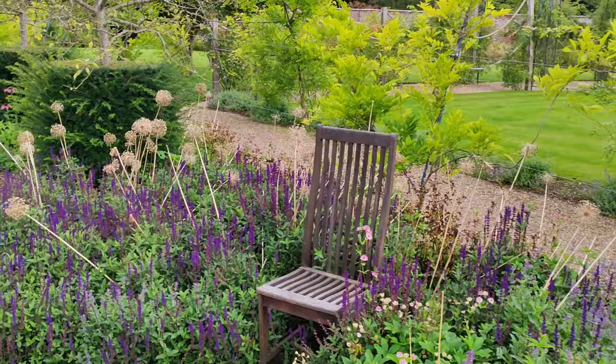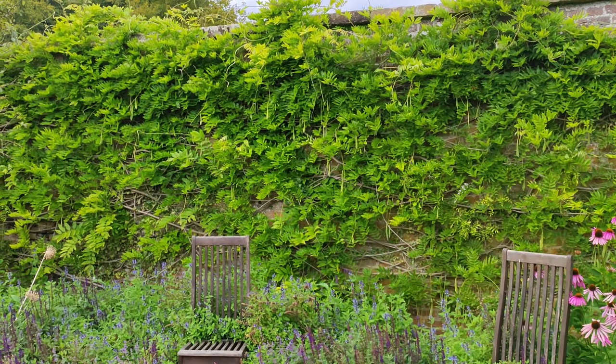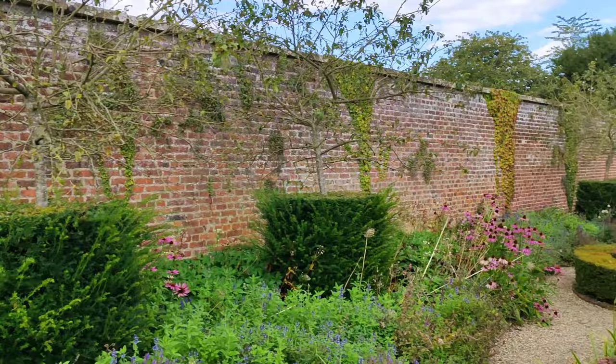Walk right down the end. See how lovely it is. And the wall there with the wisteria. Can you see the wisteria seeds? All setting seed. And now they normally graft wisteria because it takes a long time to flower if you grow it from seed or cuttings.